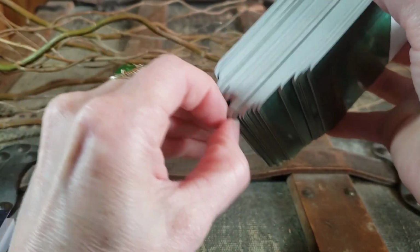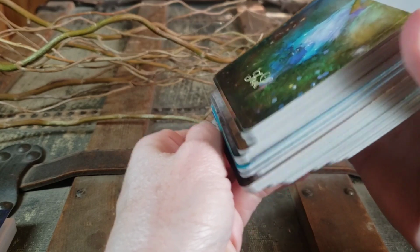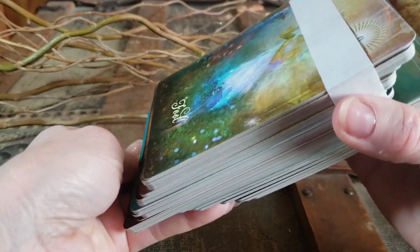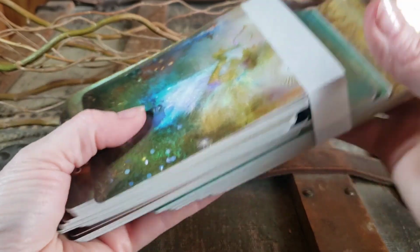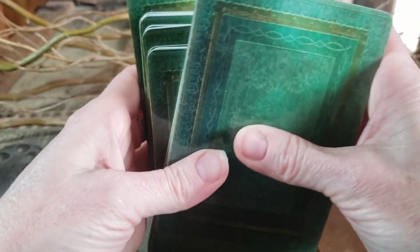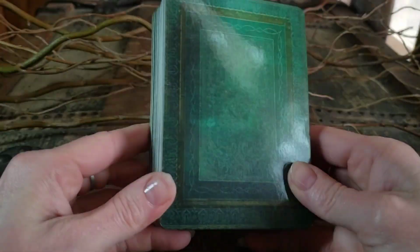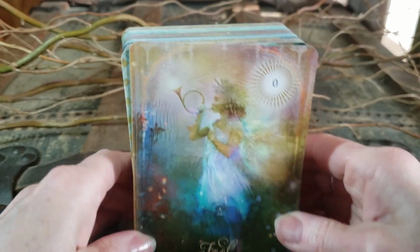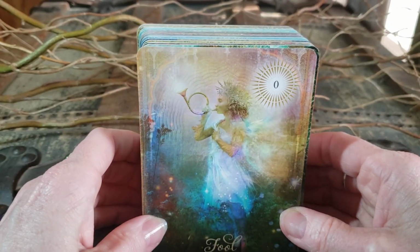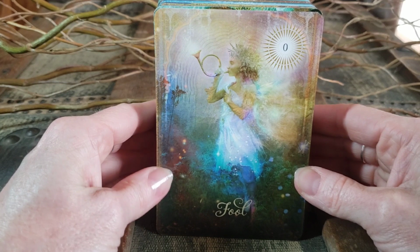Sometimes I wonder why I don't just rip the little piece of paper, but I guess I like to be able to put it back on there if I'm not using the deck. And there we go. All right. So this is the back of the deck, and as you can see through the light from my window, they are glossy. And I am going to adjust the camera just a little bit. Okay, I think that's a little better.